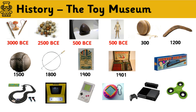They might have also had a train set. And this is a clockwork train set. It's a train that you build the track as well, and it goes around the track on its own. And that train set is about 70 or 80 years old.